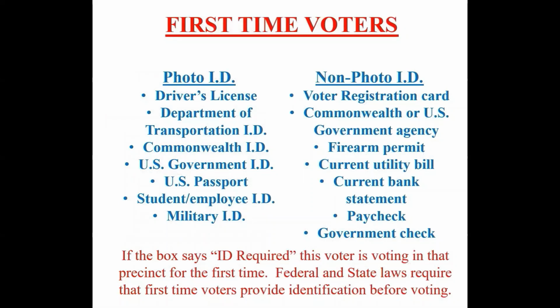First-time voters. These are the people that are either voting for the first time, or voting for the first time in their new precinct. They must show ID in order to vote. Different forms of ID are accepted, and it can either be a photo ID or a non-photo ID. A list of these is here, but these are not all-inclusive and others may apply.